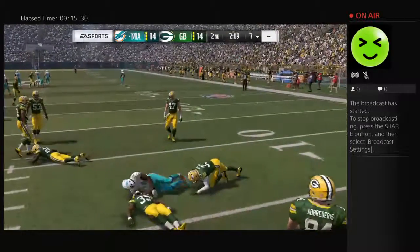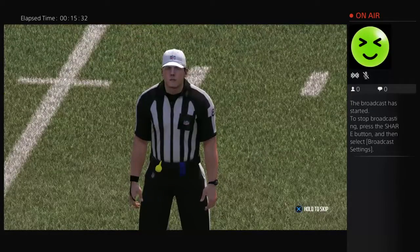And not a good return here. He is brought down at the 7-yard line.